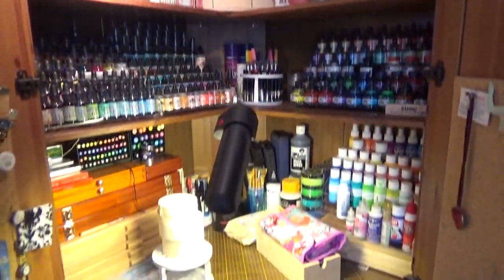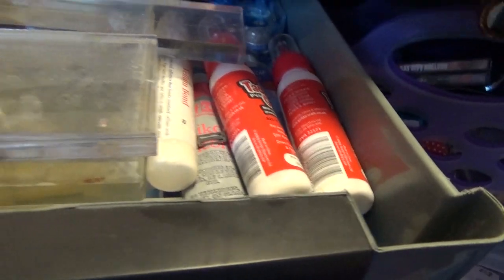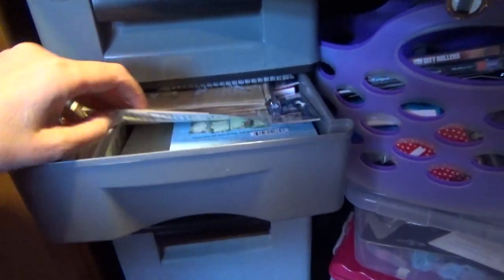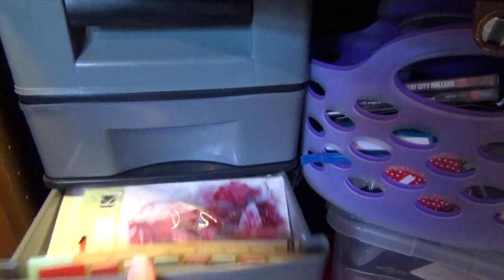But this whole cupboard, oh, underneath there's stuff as well. Might as well give you a quick flash of everything. That's like tools. There's like spare glues and acrylic blocks for stamps. This is all ephemera. Mainly I used to use it for scrapbooking, but I suppose Project Life and stuff now.